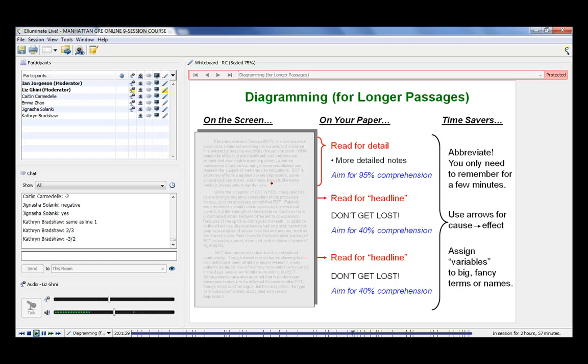Typically in these passages, the first paragraph is very important. It sets things up, all right? And so I typically want to read it for detail. The subsequent paragraphs are less important. I need to know their purpose and their main point, but I don't need to remember all of the details. So what I'm trying to do is to read it and get a headline or a main point for it, and not get lost in all of the details.